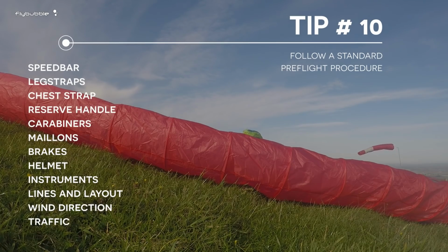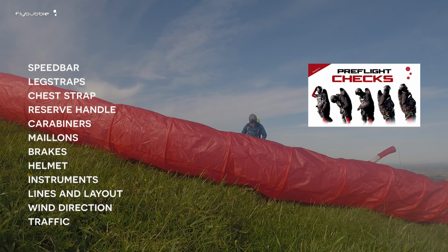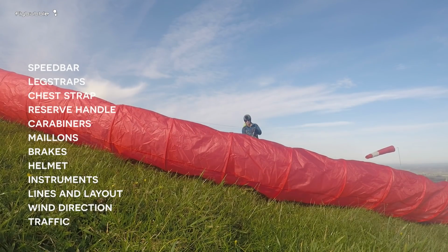So your normal pre-flight. Check my leg straps, check my speed bar is running smoothly. Up to the leg straps, chest strap, reserve handle, carabiners locked, maillons all connected, brakes running free, straps, helmet strap, helmet's on. Get my back risers.